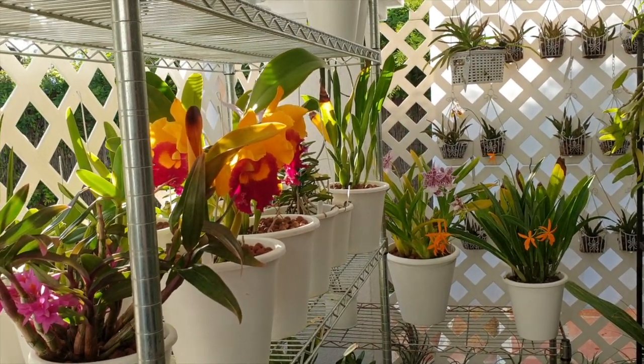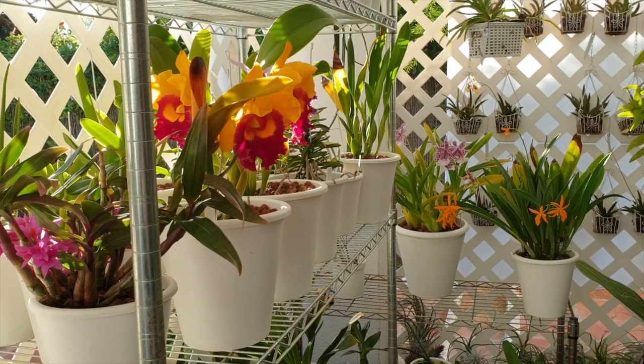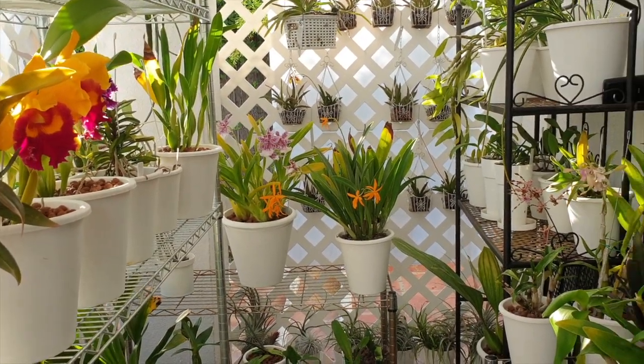Isn't that just pretty? Look at how that late afternoon sun is filtering through on my south side.